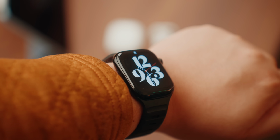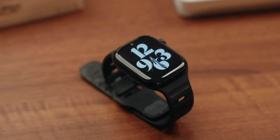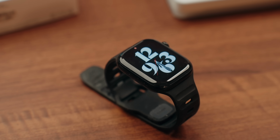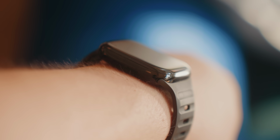Now, this new Series 10 is a night and day difference in terms of tech. From the materials to how fast and fluid everything is thanks to the newer processor, but also wearing it on my wrist feels more comfortable just because this is using aluminum versus stainless steel. So it's a lot lighter than my previous Apple Watch. But also, like I said earlier, the slimmer profile really does make wearing this Apple Watch so much better.